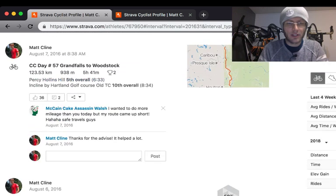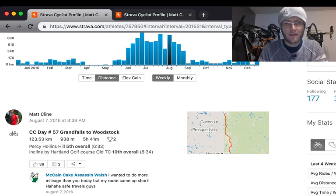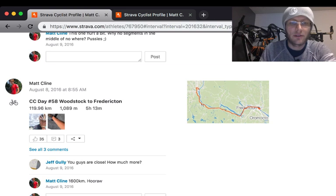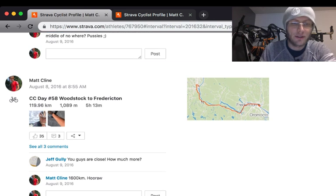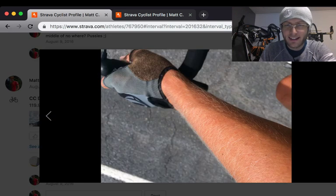Again, some Strava challenges, another 123 kilometers. Got some more podium-ish things there. Who knows if those are any good or not. Getting closer to the end of the line here. Fredericton, again, 120 kilometers. This looks like a hot day, judging by my face. Yeah, it looks like a really hot day.